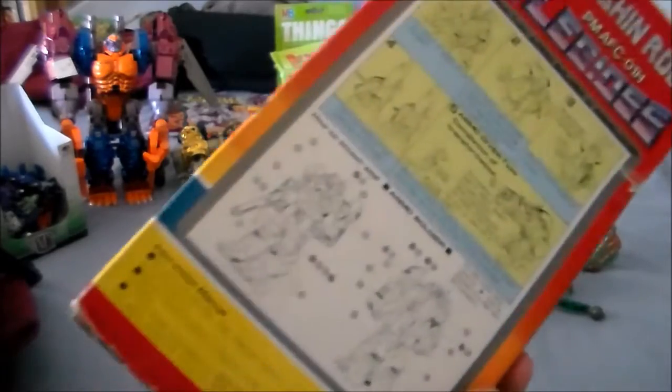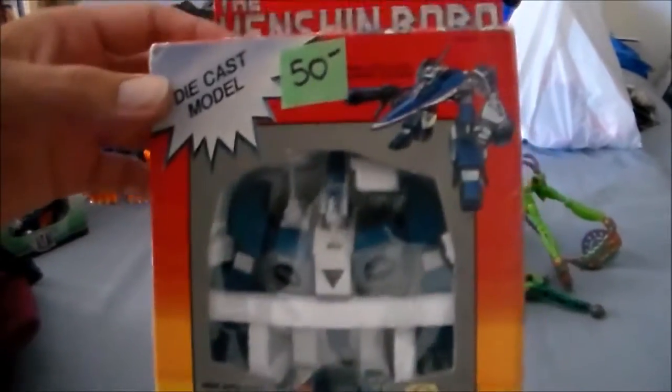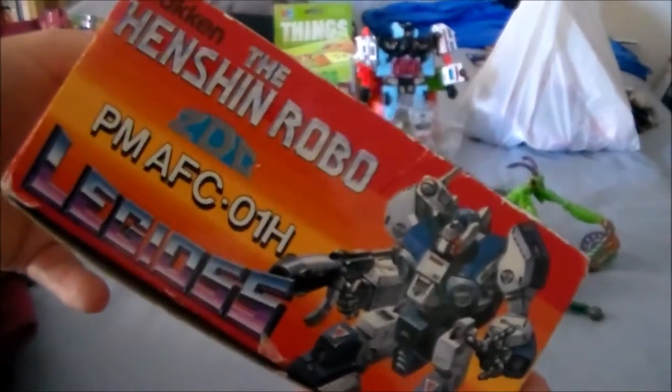They weren't willing to move too far on the price on this one, but as far as I can tell, it's got all the styrofoam in there. It doesn't look like much of a transformation. It goes from that to, I guess, this. Looks like the cross. But I'm digging these robot designs. Very cool. Yeah, I like that one.